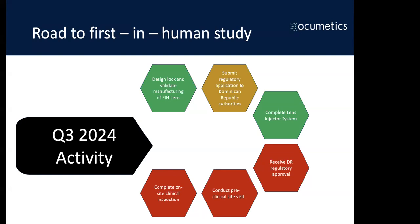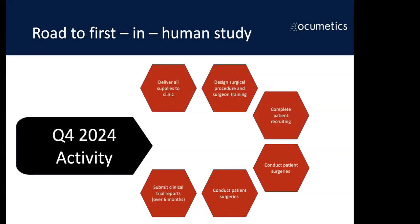So we do a site survey, we complete that inspection because we have to make sure that the site is ready to receive the patients and the materials and products that will be used to do the surgery. From that, we have a whole host of activities that are all centered around managing the patients, training the surgeons, completing the patient recruitment, and doing the surgery.